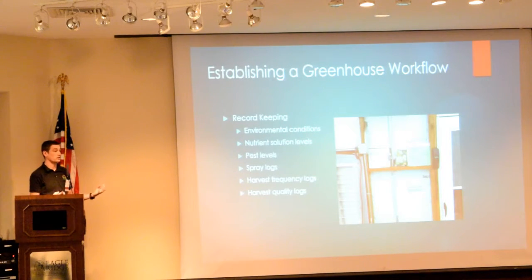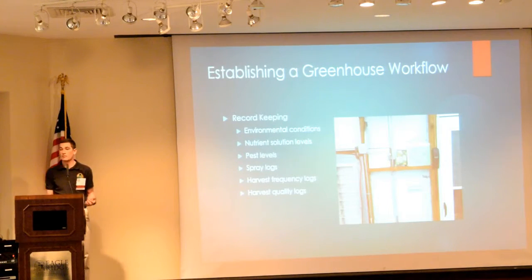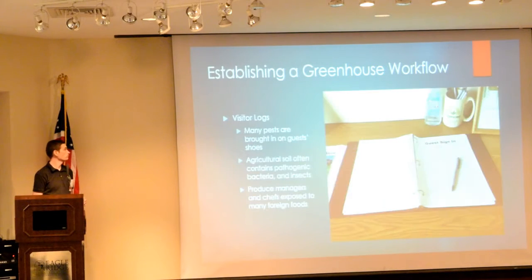But without these records showing what that environment was, what changes we made, and then the impact on our harvest quality and quantity, we really are shooting blind and shooting from the hip at what changes we're making, when we're making them, and how we're applying them. So looking at quality in particular, when we're looking at, say, lettuce crops compared to fungal levels or pest levels, can be really integral to maintaining a quality crop and some consistency over the course of that season.